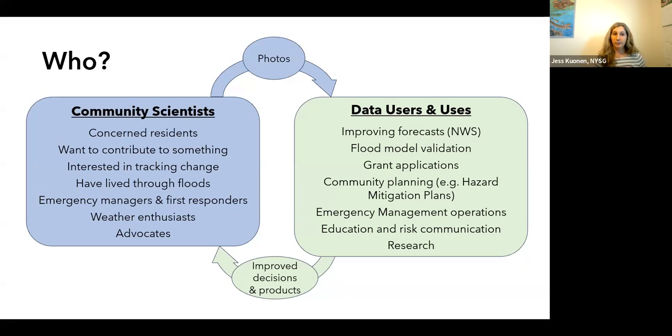And as we've been part of this program, we've learned quite a bit about the people that are contributing photos. Often it's concerned residents, people that want to contribute to something useful, people that are just interested in tracking change. A lot of people that have lived through the trauma of floods and again want to contribute something. And then we have a lot of emergency managers, first responders, and weather enthusiasts that are already out there making these observations. And of course, community advocates.